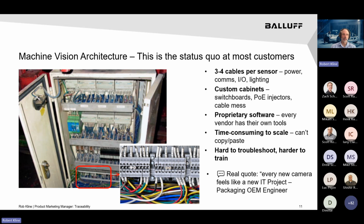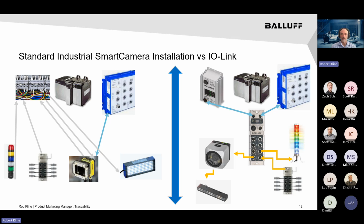to install when you're just looking at the camera. But remember, this is what it looks like back in the controls cabinet. And so I wanted to walk everyone through what that architecture looks like, because it's important to keep this in the front of mind. So in a single camera solution where we're just taking one camera and maybe we're controlling a stack light, as you see on the left here.